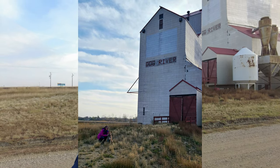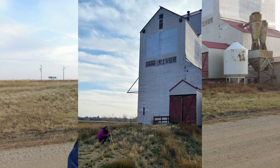Now I have to get a picture of Emily and Mabel, the dog, at Dog River. And we got to get back on the road. We got a lot of miles to cover and we lose an hour with our time zone change on today's trip. So back on the road.